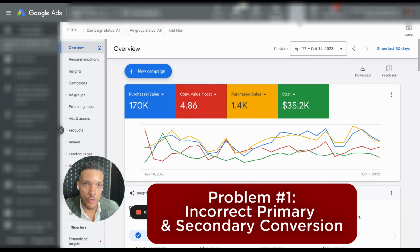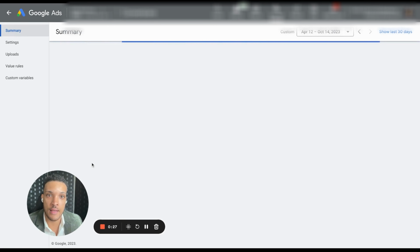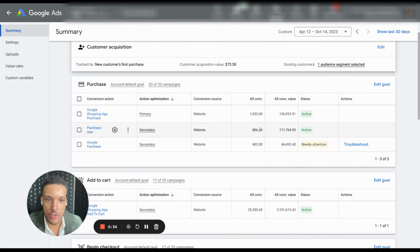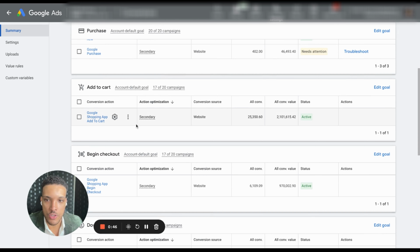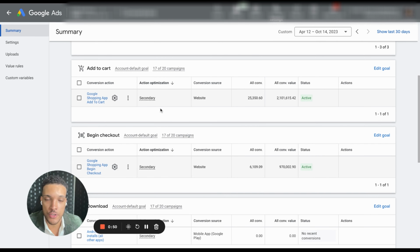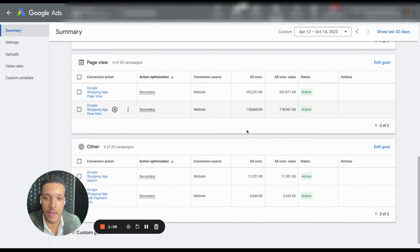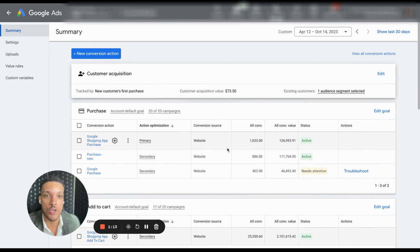So the first issue with this account when I took it over was essentially the conversion tracking was messed up. Bad data in equals bad results out. So you can see here that we were basically using a conversion that wasn't tracking the sales as accurately. So you switched it over to this Google Shopping app purchase as a primary. And then also the add to carts and checkout starts were set to primary conversions, which was making Google get more window shoppers and affecting the results of the account overall, as well as even the page views getting set as conversions. And this really inflated the conversion value and revenue, ultimately affecting the account and the cost to acquire new customers. So switching that over was the first most important factor.